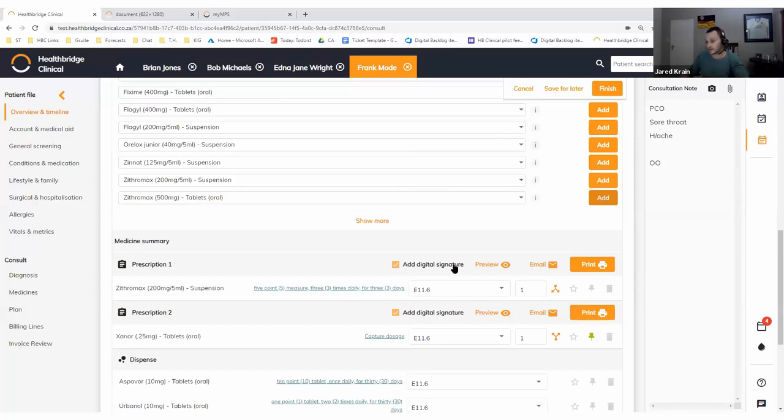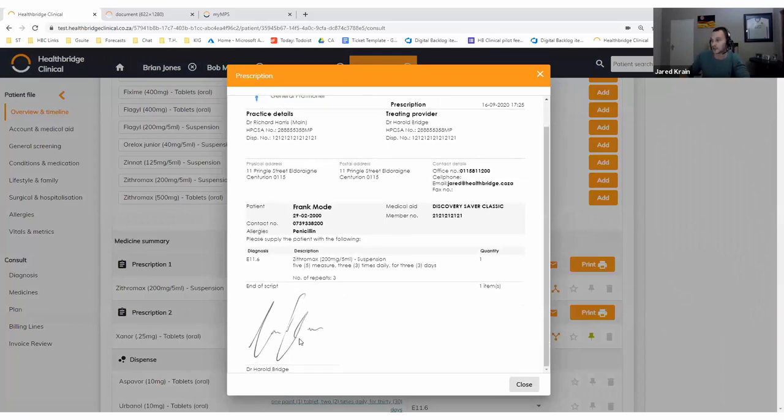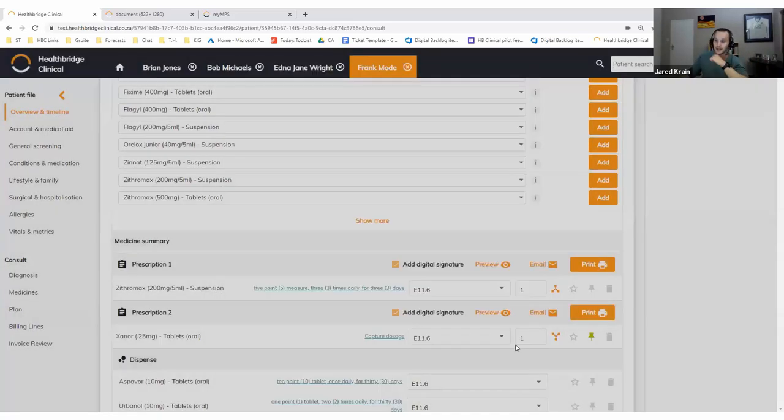It's got a digital signature, so I'll quickly show you how that looks, but it'll have your logo at the top. It's got your digital signature here. If it's schedule 6, you can turn off the digital signature and print it. If it's schedule 4, for instance, you can email it to the patient or email it to the pharmacy if you're close to one, or if your patient has a preference, you can have an address book of all the pharmacies, and you can just simply hit email and send it through.